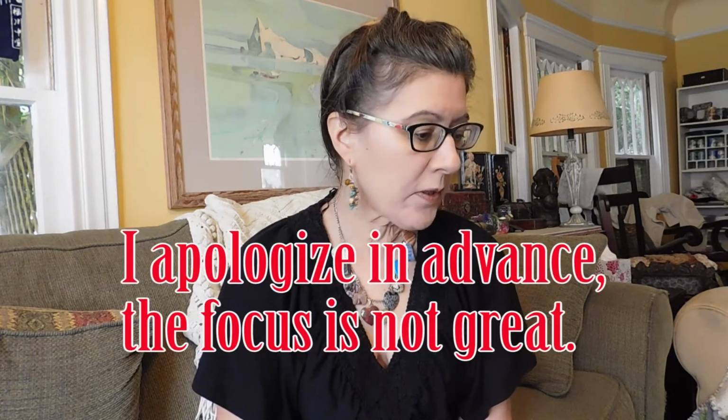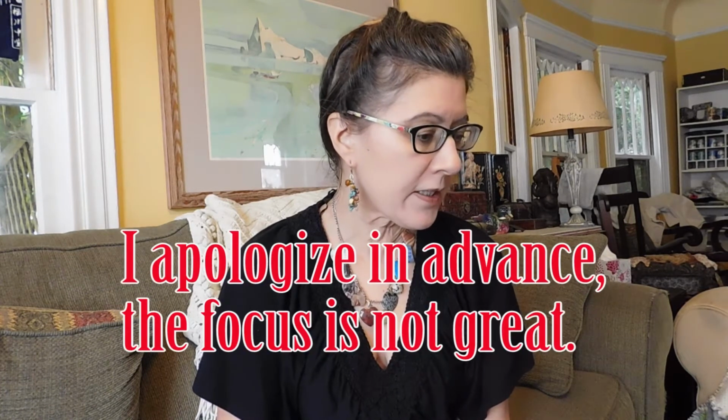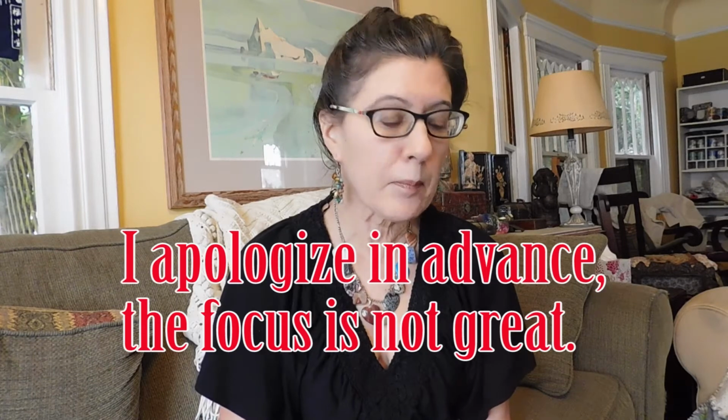Okay, so I have opened the box and gone through everything. It is a mostly earring lot. It's almost all sterling silver and turquoise. And there's a little bit of coral and a couple of pieces that are questionable as to whether they are silver or not, but most of it's silver and it's very nice. I can't remember exactly what I paid for this lot, but I think it was around $50.